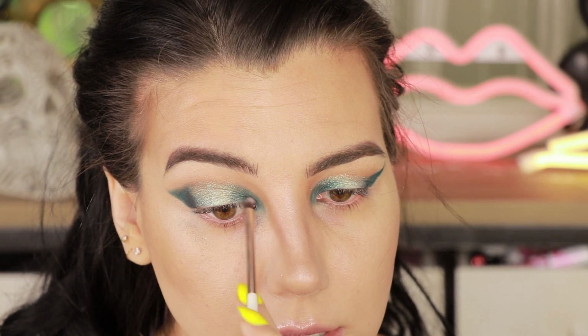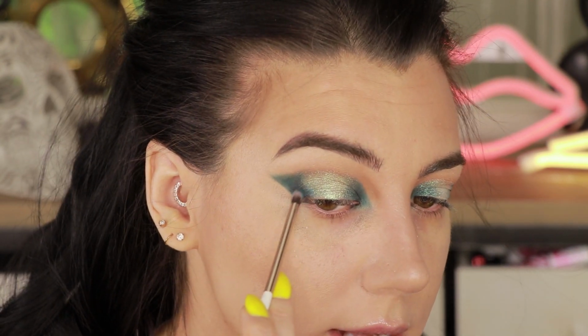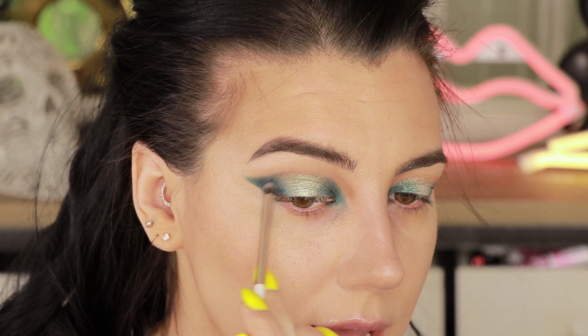And I'm gonna do the same thing on the inner corner as well. I'm taking that same brush, I'm not even gonna clean it off, and go back into the shade Addiction, and I'm gonna use that to sort of start tapping that shade in toward the center a little bit more, just to blend those two together.